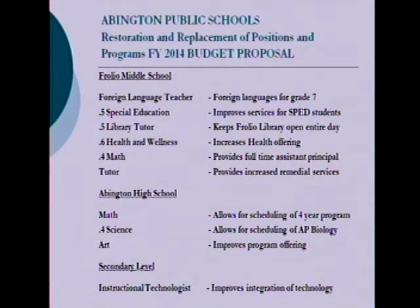This would remove our assistant principal, who spends 2 periods a day teaching in this area, out of that. And that's why that would increase ourselves at the middle school to a full-time assistant principal. I don't need to tell you how that improves the safety and supervision of the student body. A tutor at the middle school to provide an increased amount of remedial services for our students.